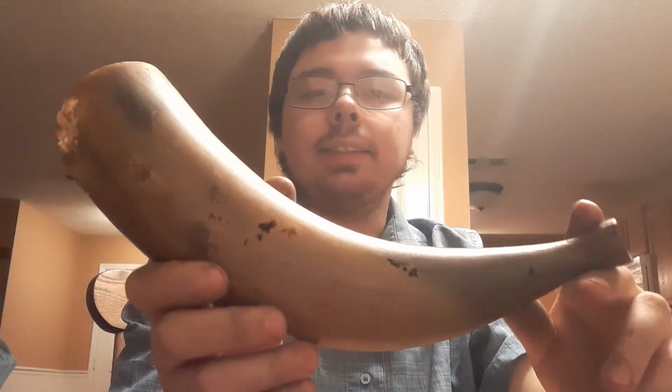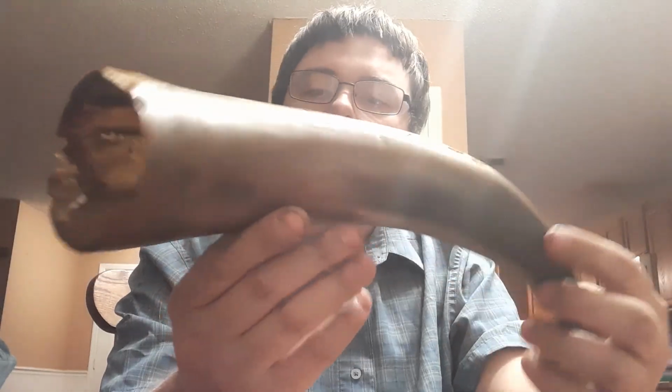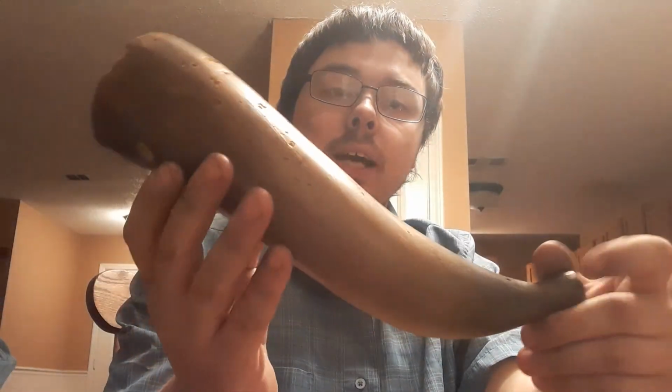And it is brittle. There's holes in it indicating this has been dropped once or twice. So I'm going to take this, chop it up, and use it for knife handles. $5, you can't really beat that.